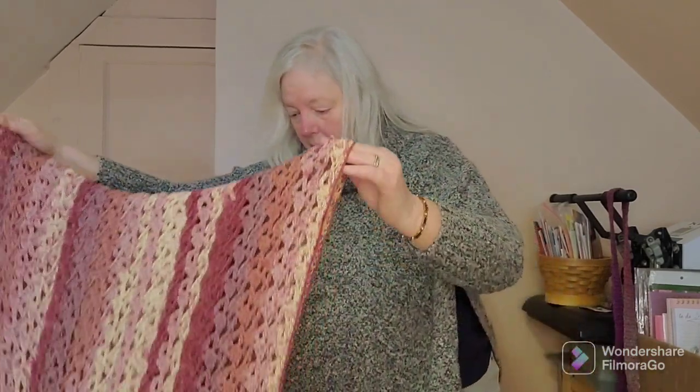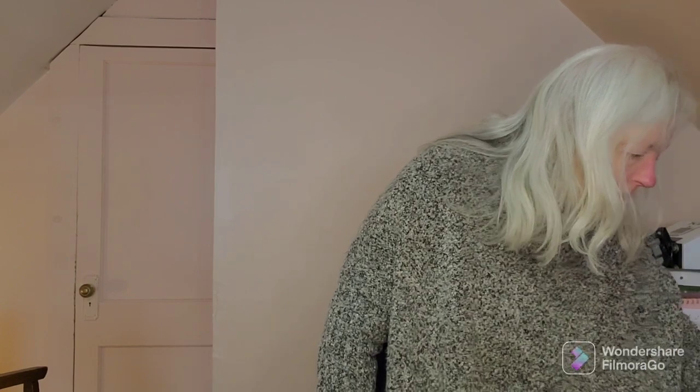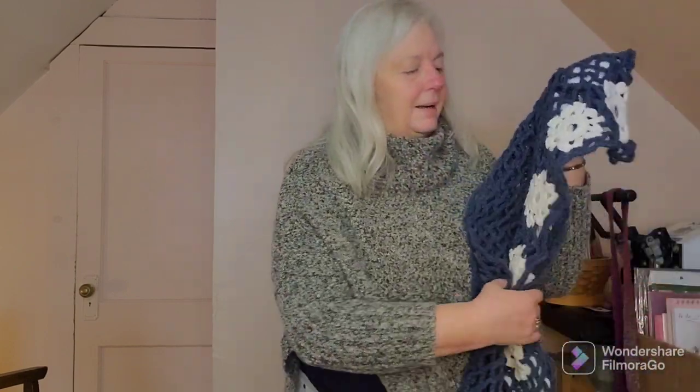But I do remember that it was DK Colors yarn that I used. So I'll put that back up on the shelf. Now these things, so this is kind of, so let me show you.